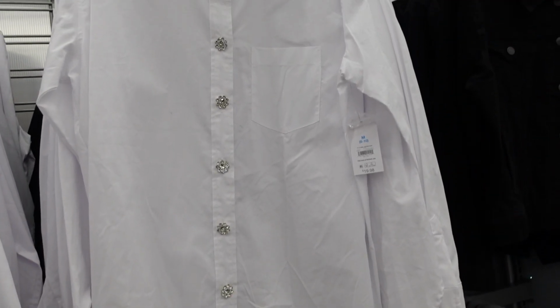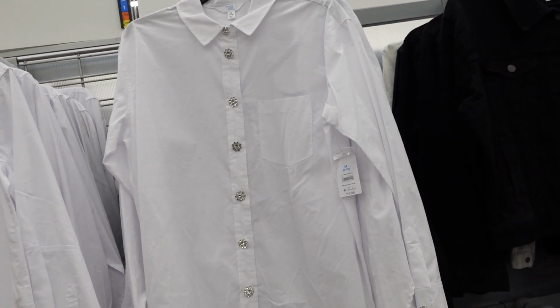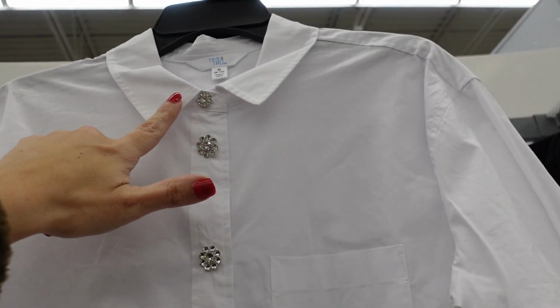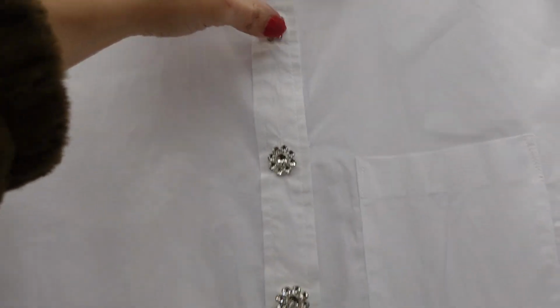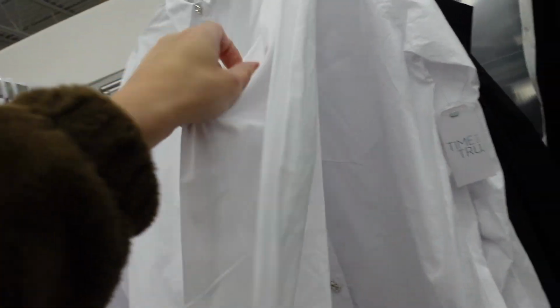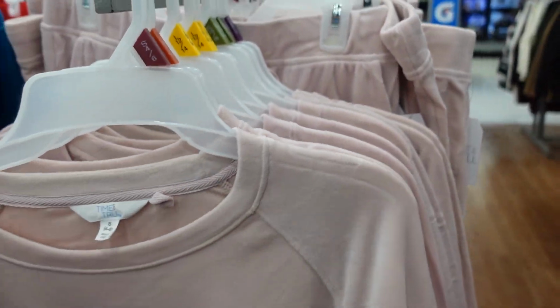Rhinestone button-down shirts from Time and True that you guys love. It did pop up online. I think they are in store only, so it might not be from walmart.com, but you can see if it's in your local Walmart and then also do the drive-up option. So it has the button, the smaller collar, the really pretty rhinestone buttons with the pocket, nice longer length with the button detail on the wrist. These are $19.98.